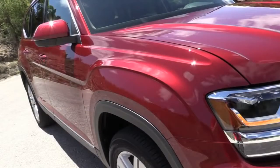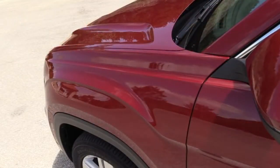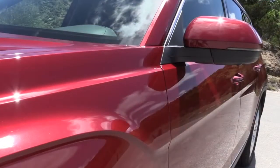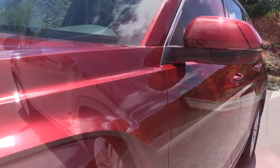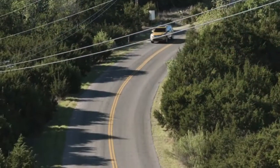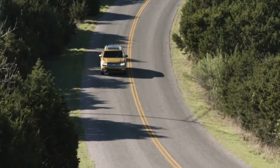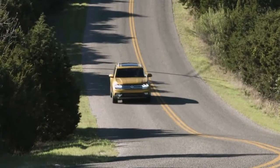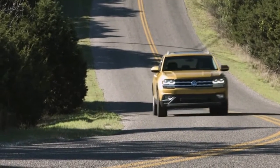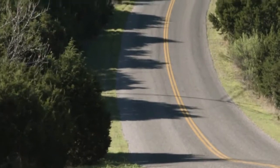Overhead, a large panoramic sunroof is offered on SEL and SEL Premium models. It measures 4.46 feet by 2.85 feet and combines a two-part glass opening system with a powered sunshade. Out back, you'll find a spoiler perched on top of the sloping rear window. LED taillamps are standard on the SEL Premium only. The lower fascia is finished with twin chrome exhaust garnishes.